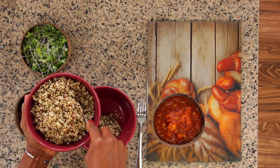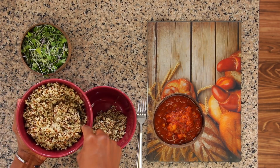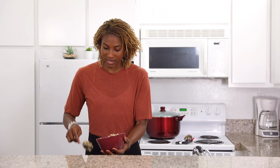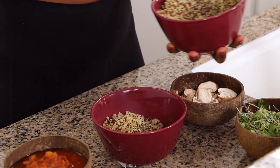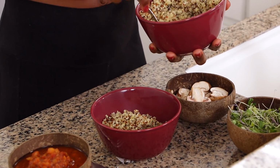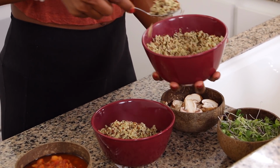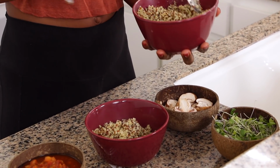So we're just gonna take about a cup of quinoa or 2 cups. Let me be honest with you. Most of the times I eat about 2 cups of cooked quinoa at a time. And how you make it is 1 part quinoa, 2 parts water. Bring that to a boil and let it simmer for 10 to 15 minutes until it looks nice and fluffy like this. Once it gets nice and fluffy, you know it's done.